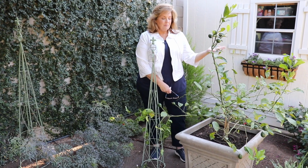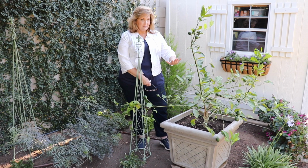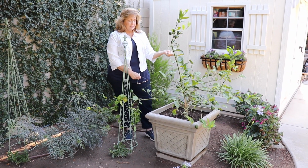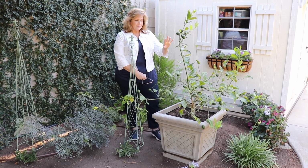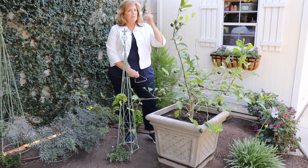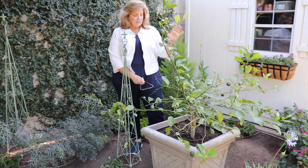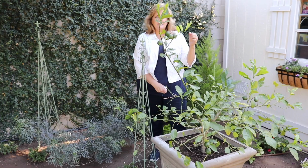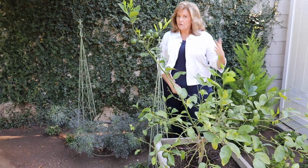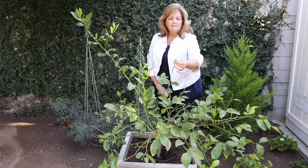Here is our Meyer lemon tree that we planted a few years ago. Same container, same area. I think I've turned the container once or twice. It's missing a few leaves. Part of that's my fault, and part of that's the wind. I overwatered it a little bit too much because, once it starts getting into the hundreds, I get really nervous, and I think I sometimes overwater certain plants that we have.